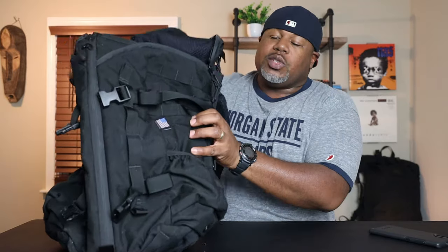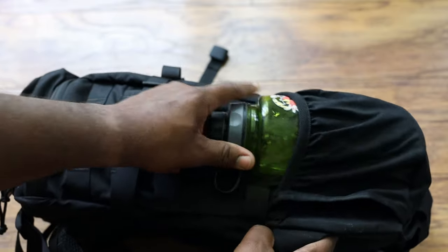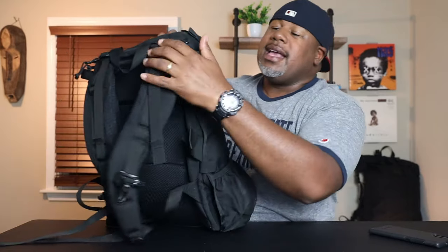The water bottle pockets on this pack are excellent. They're more like a dump style pocket, and I said this in the review, but these pockets can take my headphones, they can take snacks, whatever I want. And then the best thing about this bag is the back panel.